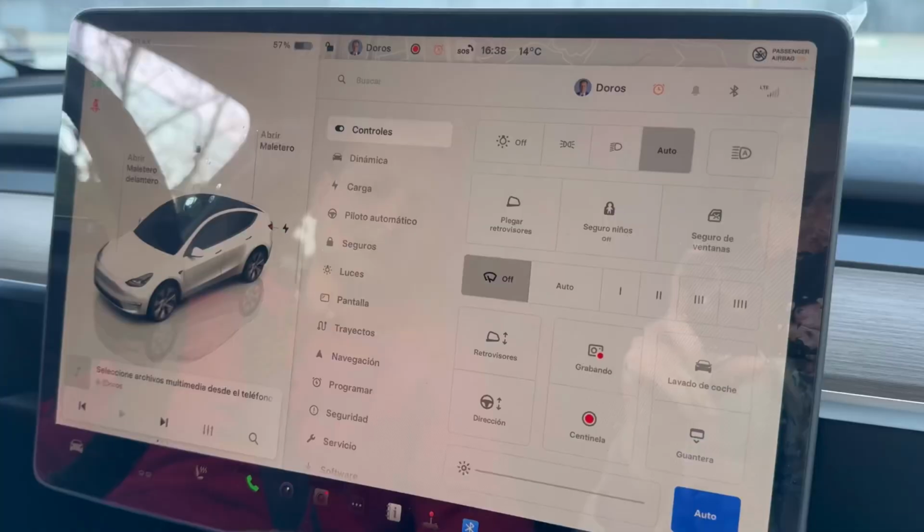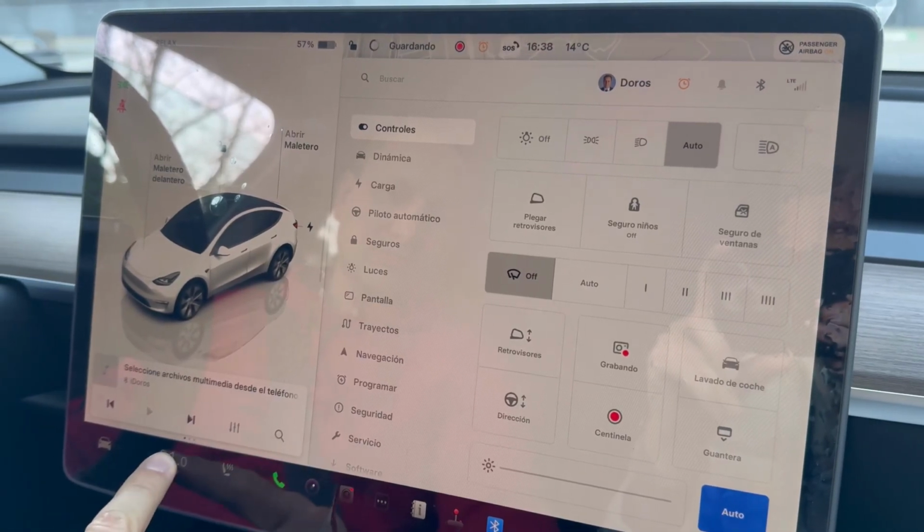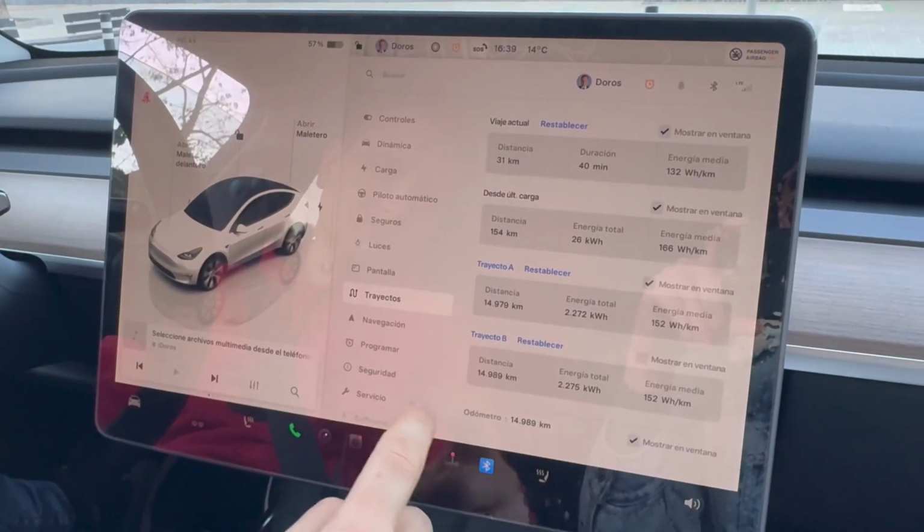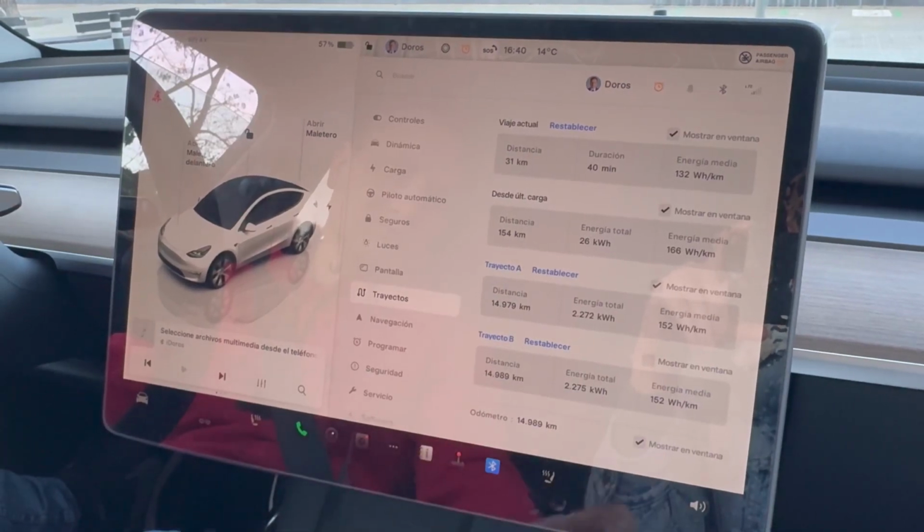Because of the minimalistic interior design, there are not a lot of buttons inside the car. All the buttons and all the functionality are combined in a single screen. It's like a tablet in front of the driver, and it is very intuitive, and there is a huge amount of functionality you can take advantage of to manage all the things you have in your car.